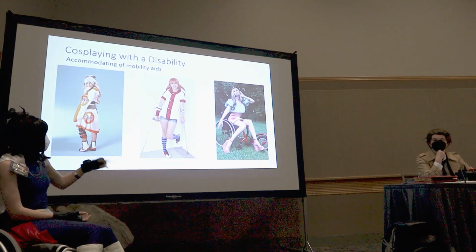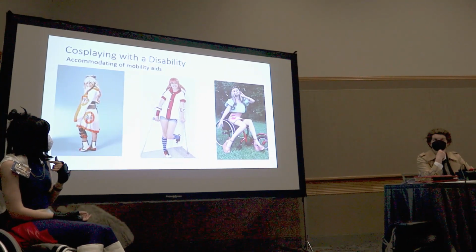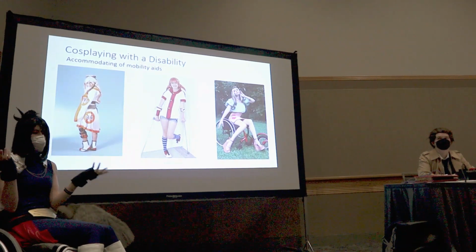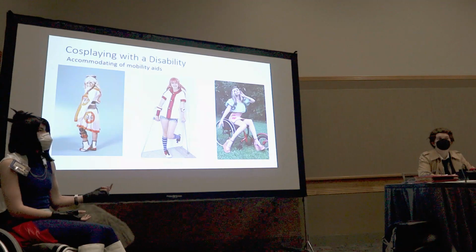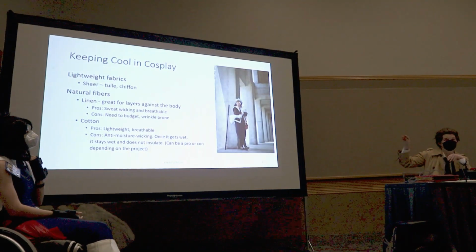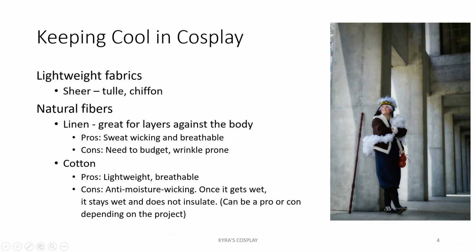So I have multiple different mobility aids you'll be seeing throughout this slide, so just keep in mind different aids, different situations, and I've had experience with a few different ones at this point. So let's just get started with probably one of the biggest ones, keeping cool in cosplay. Listen, I don't know about you guys, but every summer I'm like, what if I pull out a whole parka and wear that to a con?